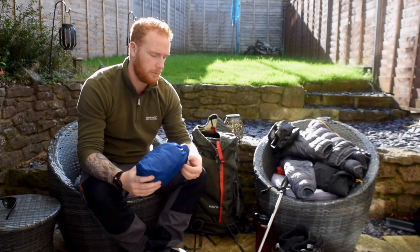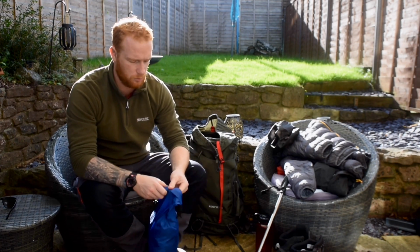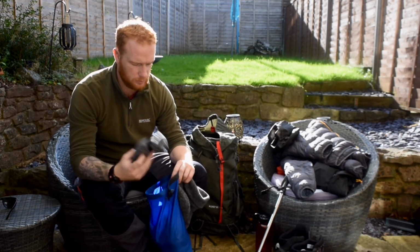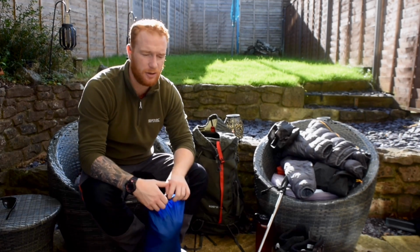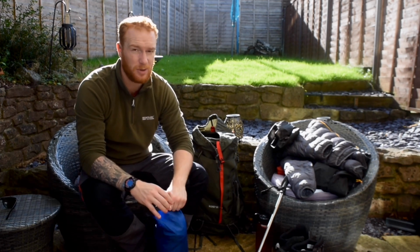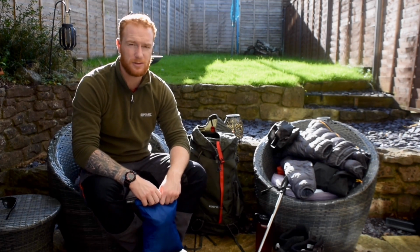Spare clothes. These are your camp clothes basically. In here I would have my warm clothing, so a warm hat, some dry warm socks, some gloves, some thermals, a spare t-shirt, and I tell you what, getting changed after a day of hiking and climbing into some clean, nice smelling, perfectly dry clothes, even if it's just a spare t-shirt, makes a world of difference.